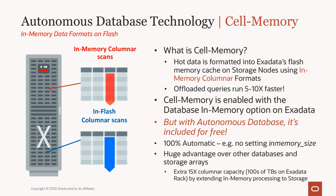And we compress that data in a very efficient manner that allows us to scan it without decompressing it, without spending too much time processing over the compressed representation. Those in-memory columnar formats are exactly what we use to store data in Exadata in the flash memory on the storage nodes, and we call that cell memory. We make a distinction between cell memory and in-memory data formats because cell memory uses the same data formats that we use to store data in flash.